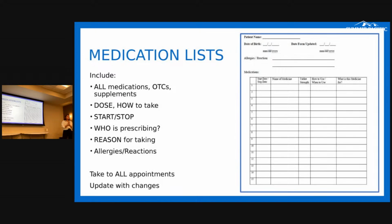So you want to know the dose, and you want to know how you're taking it. Are you taking it by mouth? Are you giving an injection? Are you taking it with food? Are you taking it once a day or twice a day? So that needs to be on your list. Something that's helpful to keep track of that a lot of people don't is, when did you originally start this medication? And then if a medication was stopped, when was it stopped? And why? And that's something that you could keep, maybe not on your active med list, but just keep track of that on another sheet or in the file somewhere.